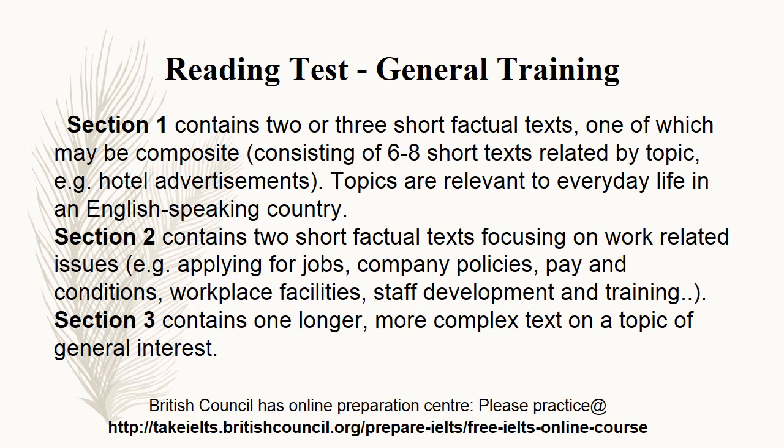General training reading test consists of 3 sections. Section 1 contains 2 or 3 short factual texts, one of which may be a composite one, which consists of 6 to 8 short texts related by topic, something like hotel advertisements and hotel accommodation booking, and so on. Topics are relevant to everyday life in an English-speaking country.